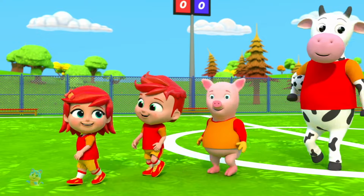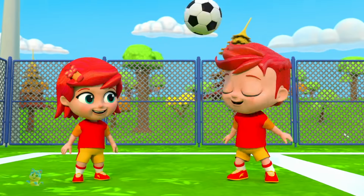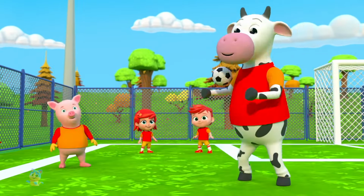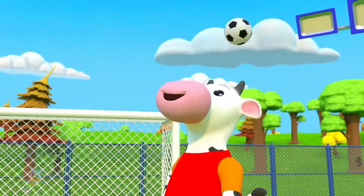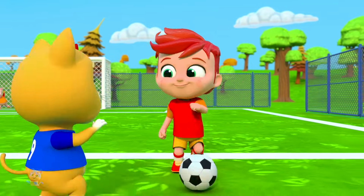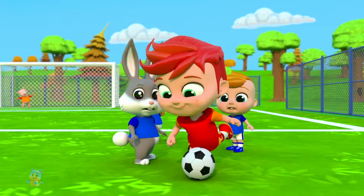Hold the ball in your hands. Bounce, bounce, bounce. Kick the ball all around. Kick, kick, kick. Roll the ball on the ground. Roll, roll, roll. And shoot it through the goal post. Goal, goal, goal.